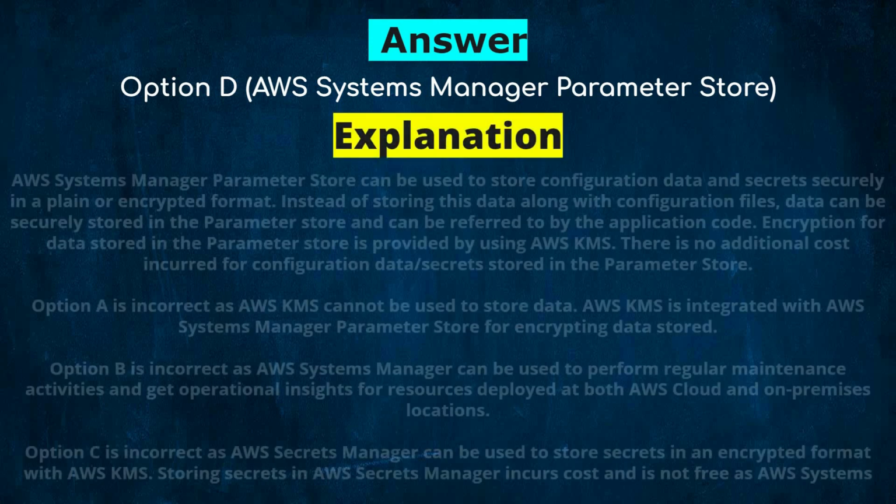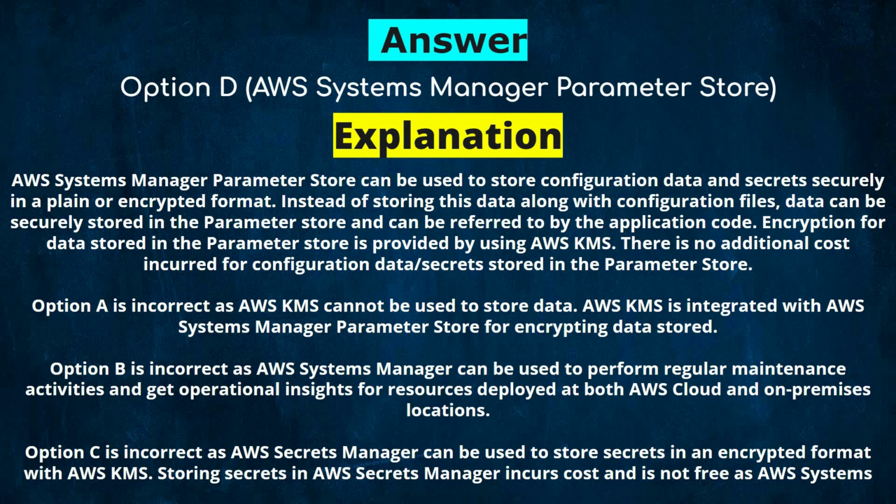Explanation. AWS Systems Manager Parameter Store can be used to store configuration data and secrets securely in a plain or encrypted format. Instead of storing this data along with the configuration files, data can be securely stored in the parameter store and can be referred to by the application code. Encryption for data stored in the parameter store is provided by using AWS KMS. There is no additional cost incurred for configuration data or secrets stored in the parameter store.